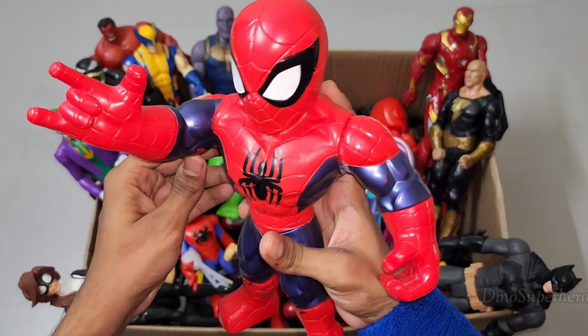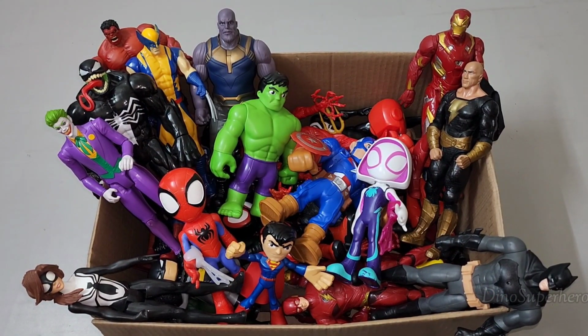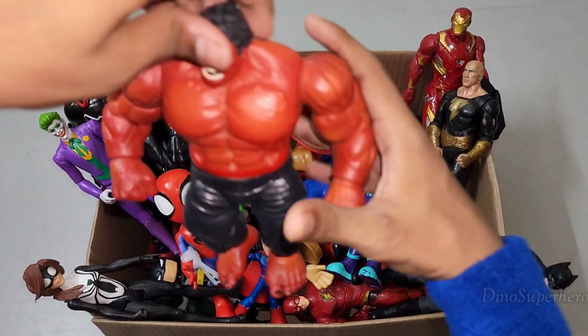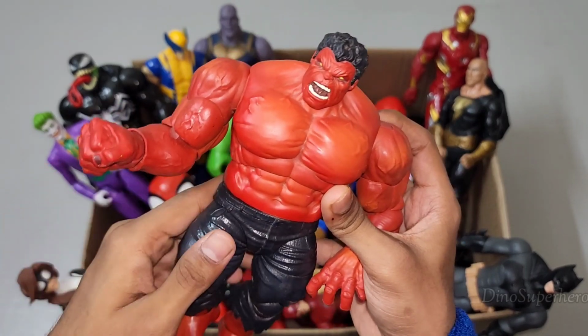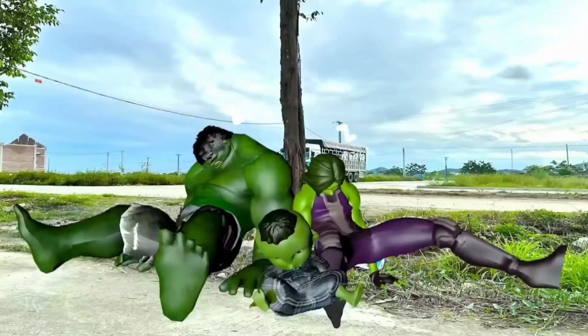Wow guys, Spider-Man cartoon is real cool. Wow, web shooter, web slinger. Now let's see what to pick next one from these. Let's see who's this one in the corner. Red one here. Oh wow guys, look at this, what a fire. Wow, red and scary. Guys, this is a red fire Hulk.